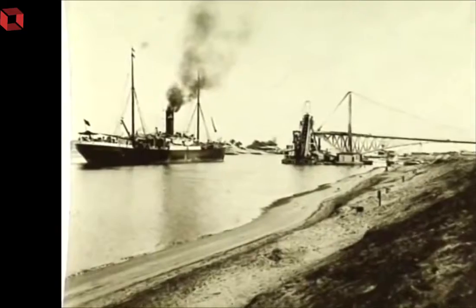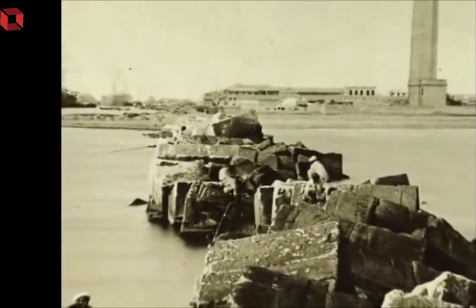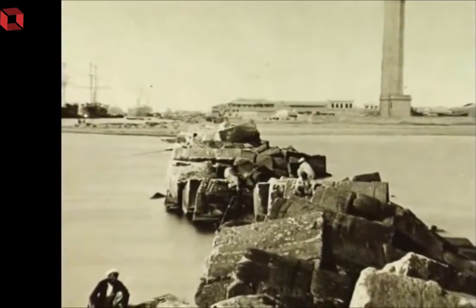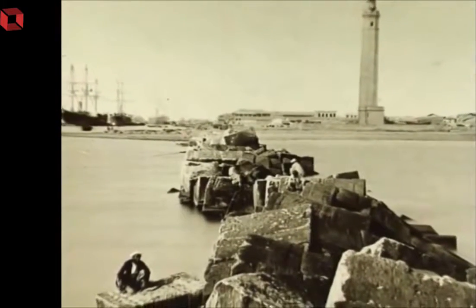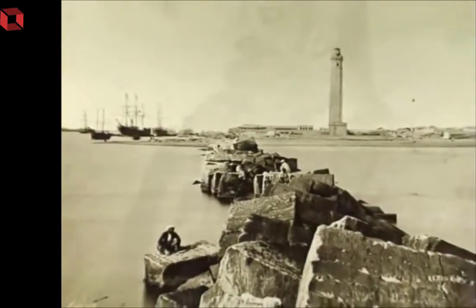While the digging continued, a harbor was being built at Port Said. 2 stone breakwaters were formed reaching out into the Mediterranean. 30,000 huge stones, each weighing more than 20 tons, were lowered into the sea.